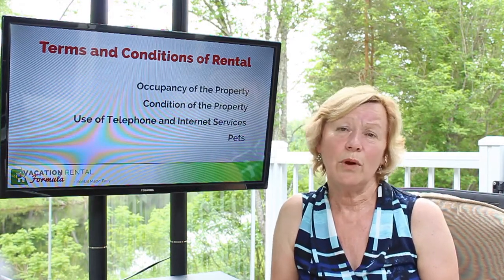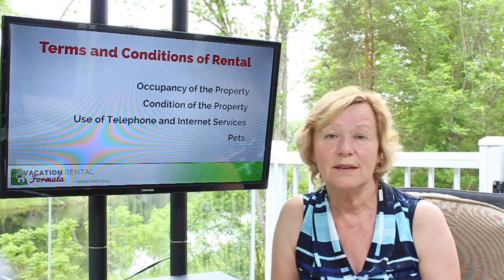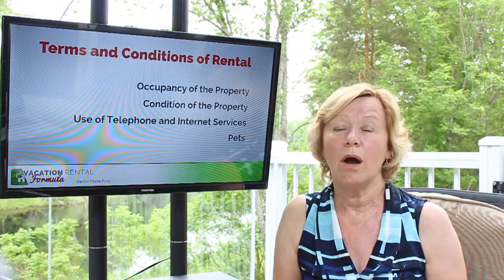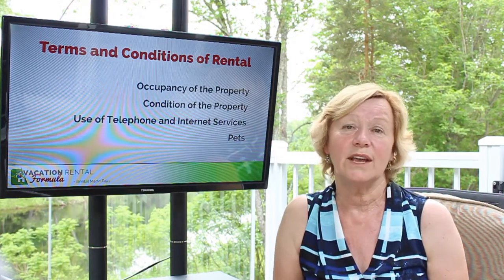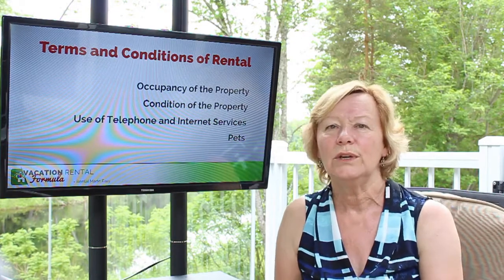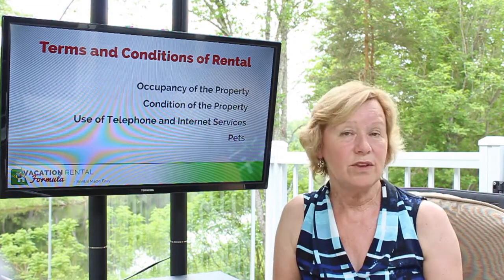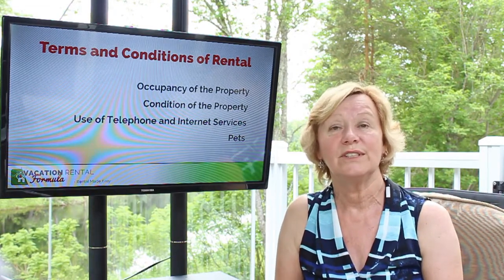You want to mention what your policy on pets is. If it's 1 pet, 2 pets, no pets. If you are only accepting hypoallergenic and non-shedding dogs, whatever your terms are in terms of accepting pets, and whether you have a charge for them, make sure you put those in the T&C as well.